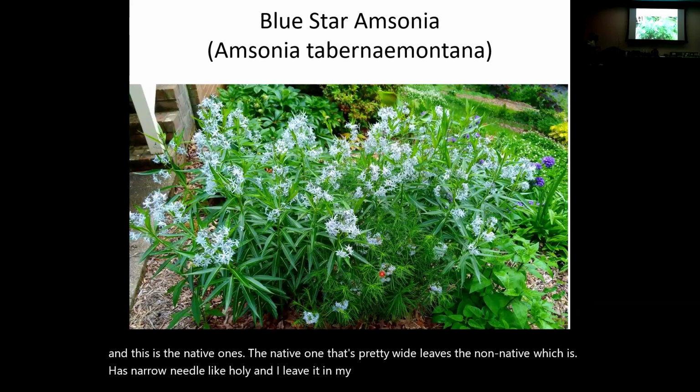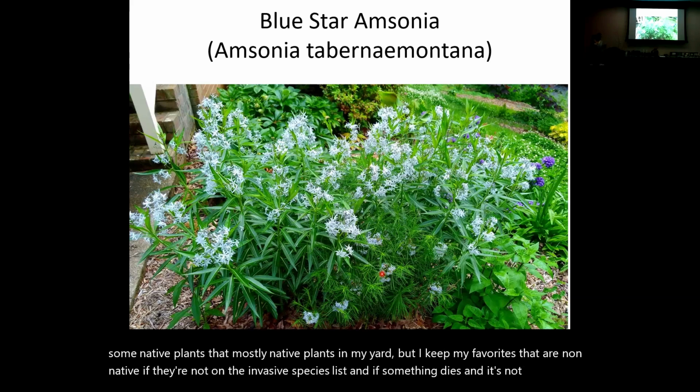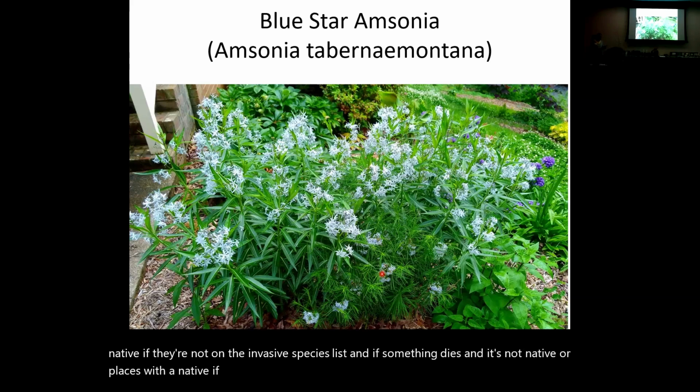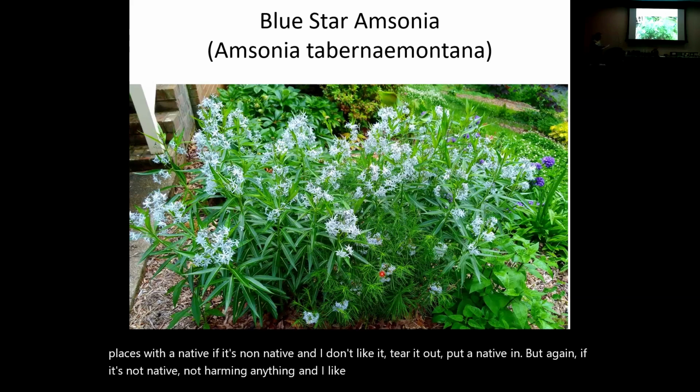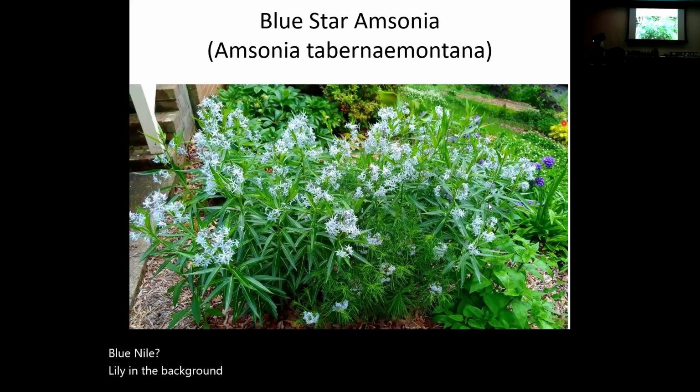I've got mostly native plants in my yard. But I keep my favorites that are non-native if they're not on the invasive species list. So if something dies and it's not native, I replace it with native. If it's non-native and I don't like it, I tear it out and put a native in. But again, if it's non-native and not harming anything, I like my yard. How about the blue Nile lily? In the background here, that is a non-native companion back there.